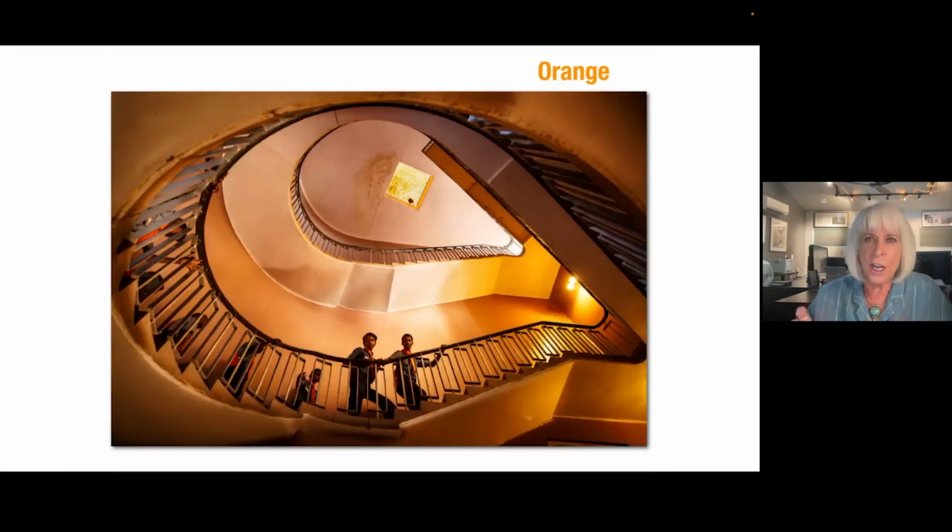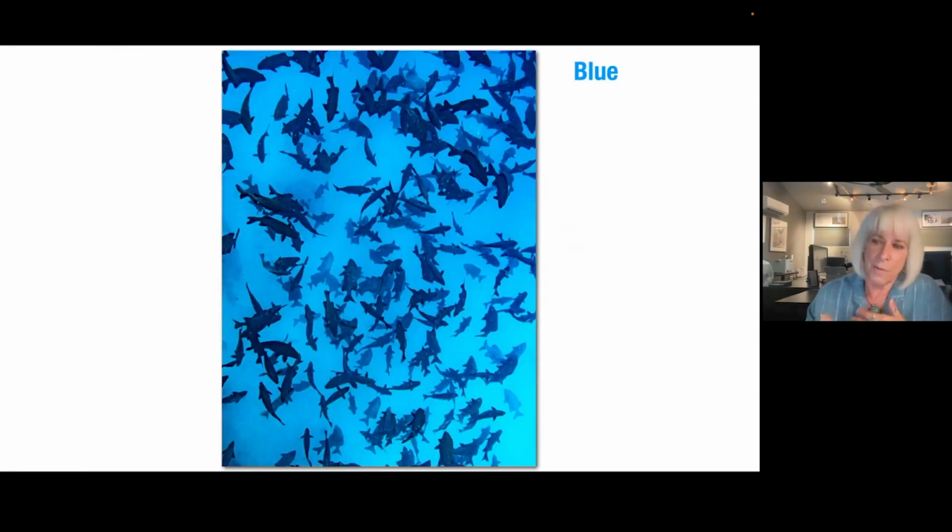Orange is an energetic, fun color. It's a divisive color. It's not my favorite color, but Frank Sinatra thought orange was the happiest color. I don't know. Interestingly, orange does not have a single English word that rhymes with it. Blue, my favorite color, is the world's most popular color.